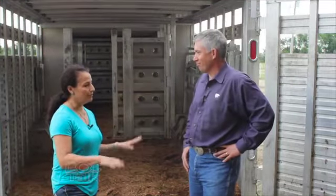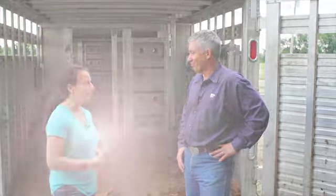These aluminum trailers usually have a diamond plating, and then we still keep them bedded fairly deep so that, again, for cattle comfort, that's more of a shock absorber for them on their feet and legs when they're traveling long distances. But again, making sure it's not real slick because we don't want anybody's legs going out from under them and then causing problems.